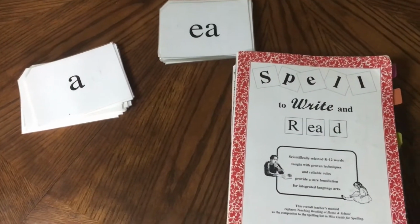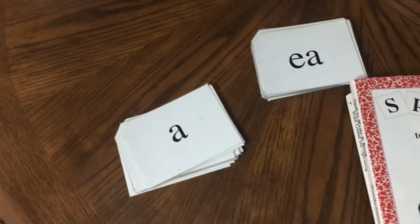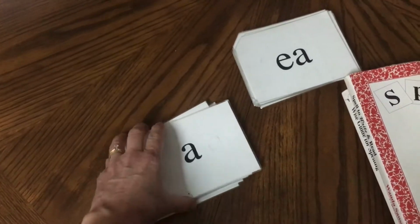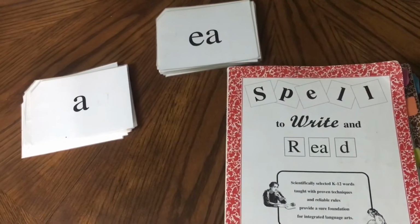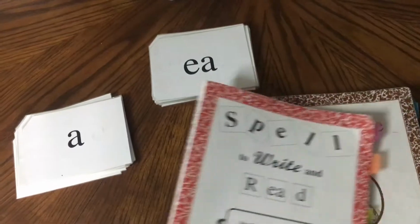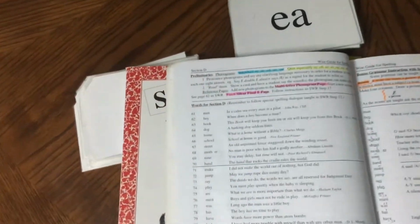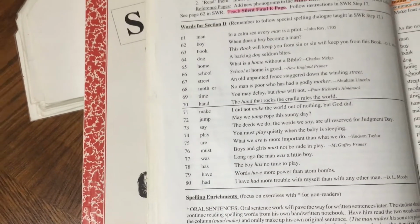Okay, for kindergarten, I will usually start out with Spell to Write and Read. And maybe even in K4, we will start with the sounds, learning to write them. It all depends. But that could definitely be started in K4 or even halfway through K4 if needed, just to be familiar with them. And then really we get into this, the teacher's guide, and this is the spelling. But once they learn even the first list, they're already reading the words. I do have a whole video on this, and I can try to link that below.